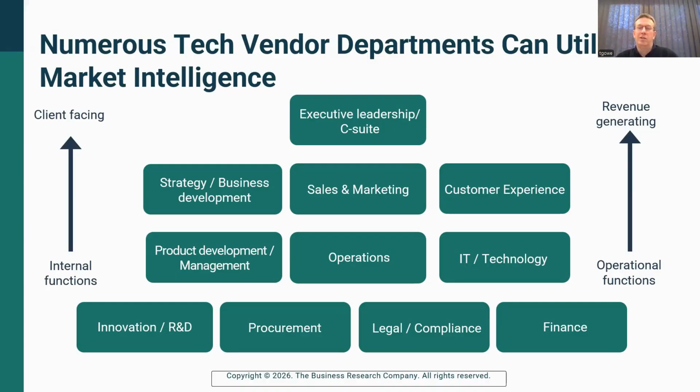And what I've tried to do with this slide is articulate all the different types of users within a technology vendor that might benefit from market intelligence. If you look at the two arrows on either side of the slide, you could define these individual departments as perhaps revenue generating or client facing at the top, and then very much internal, inward looking, operational from the other side.